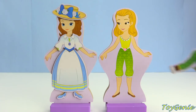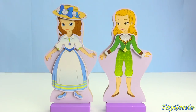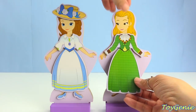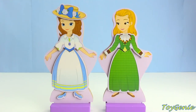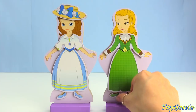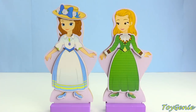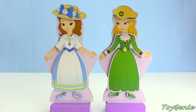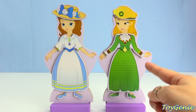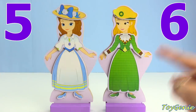And let's give Amber a green outfit. This looks very nice on her, I think. And we'll give her some matching green shoes. How about this hat? Super awesome! Let's call Amber's outfit number six. Whose outfit do you guys like more? Number five or number six?